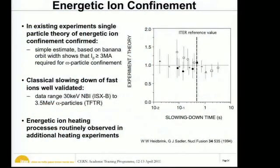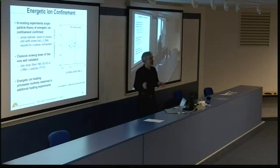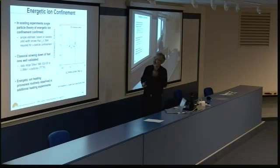Just to give you a little bit of information on some of the energetic particle population studies done in existing experiments, it's fairly simple to show in fact that as long as you have a plasma current of around 3 megaamperes or above, you'll confine 3.5 MeV alpha particles. And so that's important, because it means that the plasma current we need for ITER is not determined by the need to confine the alpha particles, but by the confinement. We know that we need to scale ITER according to the confinement, and once you've decided you have to build a 15 megaampere device to get enough confinement, you know you're going to confine the alpha particles.